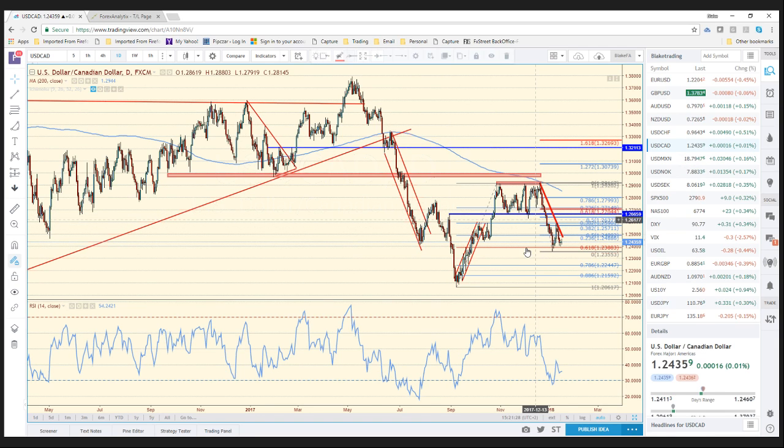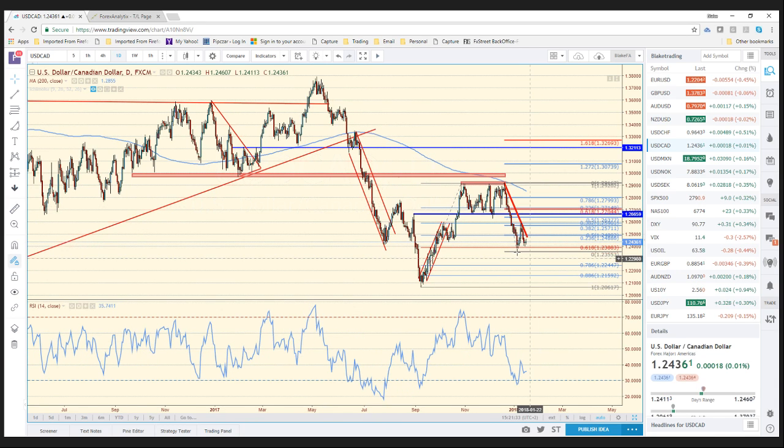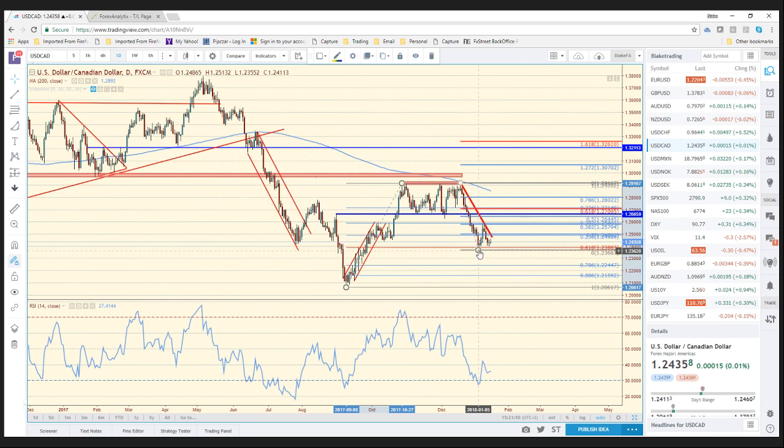One of the things in the Canadian that you'll see is that we have stalled at the 618 retracement of the move from the lows at 120 up to the highs around 129 and a quarter. That's really key resistance. We stopped at the 618 at 123.80, 123.50, and we haven't hit new lows. Now, that's not to say that we won't hit new lows.